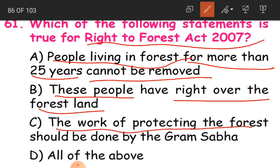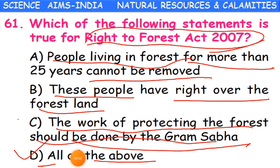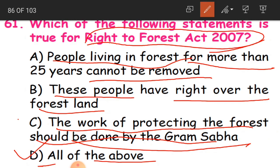The work of protecting the forest should be done by the Gram Sabha. So Gram Sabha is one panchayat office, children. In the sense, the work where protecting the forest is involved, that has to be done by the Gram Sabha. And D is all of the above. D is all the statements A, B, C. And the answer is all of the above. Children, according to Right to Forest Act 2007, all these statements are true. So people who are living more than 25 years cannot be removed. They have the right over the forest land, and Gram Sabha has to look after the work of protecting the forest. Clear, children?